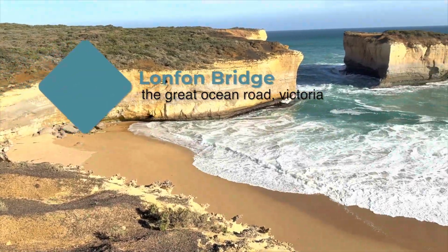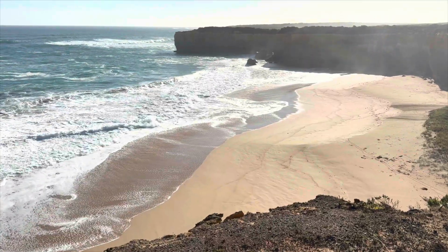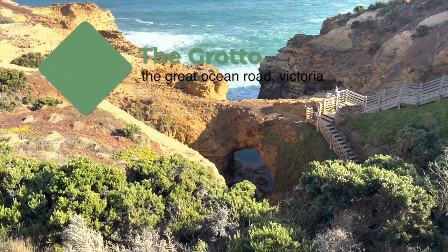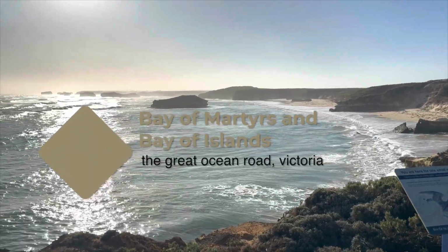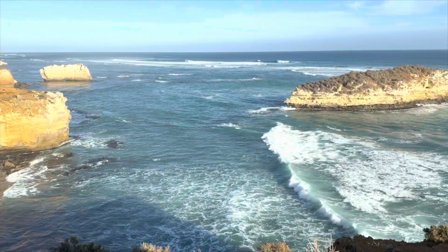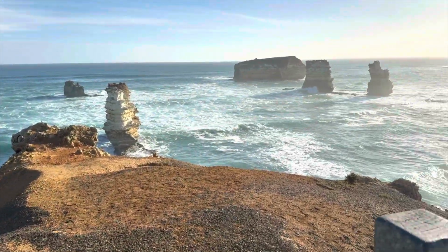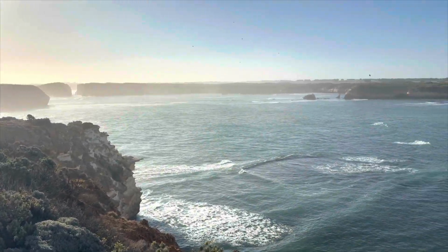I can't imagine why this formation is called London Bridge. The Grotto, like the London Bridge, but on a smaller scale. The Bay of Martyrs and the Bay of Islands have more formations than the 12 Apostles, but are nowhere near as popular. And now off to Portland for the night.